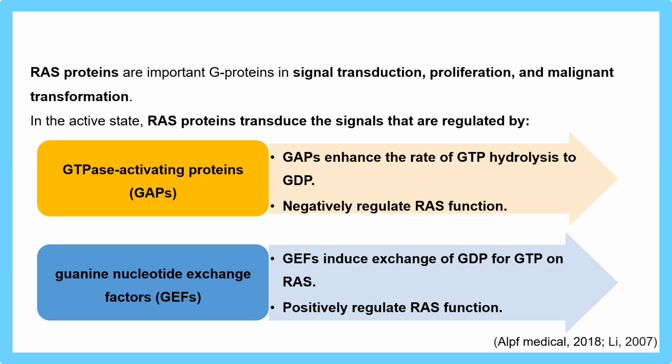So GAPs enhance the rate of GTP hydrolysis to GDP, so it essentially negatively regulates the RAS function. Alternatively, GEFs do induce exchange of GDP for GTP on RAS, and it positively regulates RAS function.